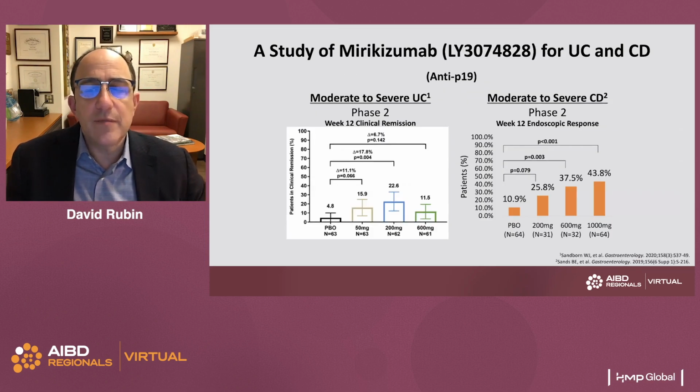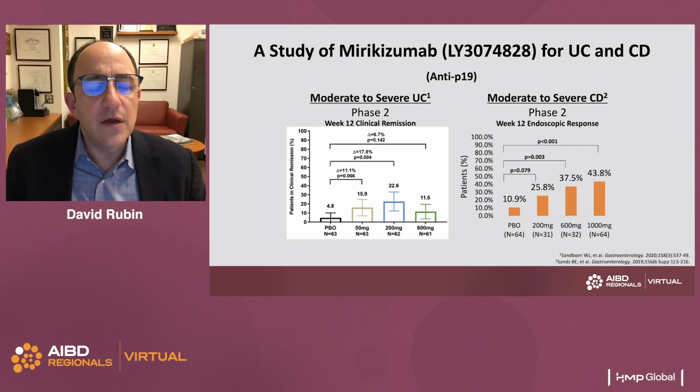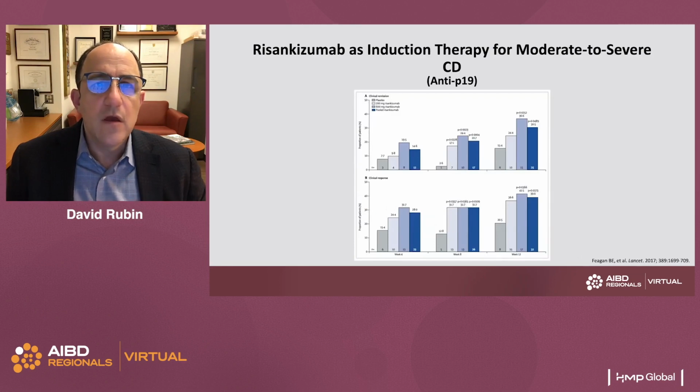Looking at Mirikizumab, this has now been studied in both UC and Crohn's disease, and you can see the phase 2 results here. Interestingly, on the left, it wasn't the highest dose of Miri that worked best in UC, but rather the dose of 200 milligrams. On the right, you can see a more classic dose response that we've seen in the Crohn's disease population there, and this is an endoscopic response, very importantly.